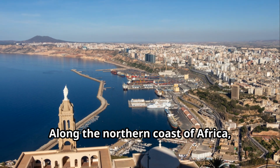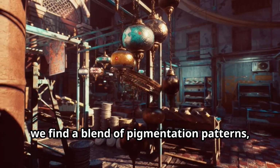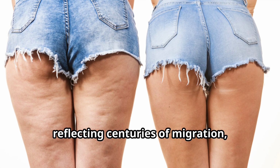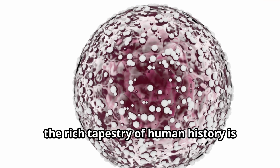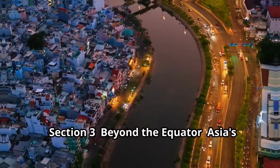Along the northern coast of Africa, where the Mediterranean Sea meets the continent's edge, we find a blend of pigmentation patterns reflecting centuries of migration, trade, and cultural exchange. Here, the rich tapestry of human history is etched in the very hues of its people.